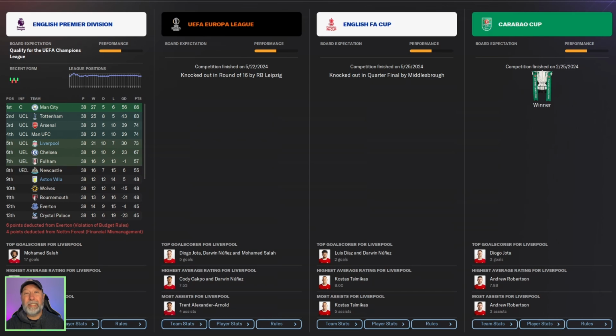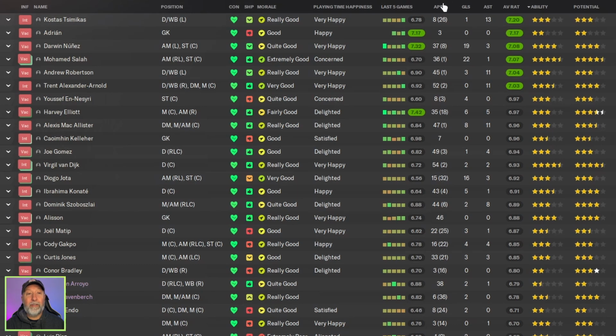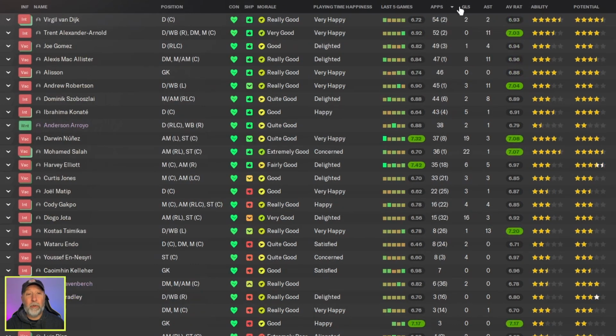So overall, not the greatest of seasons, at least compared to a lot of tactics we've seen so far. Again, anything could have happened. This is just a one-off save, but they do win the Carabao Cup this time around, but that's pretty much it. Squad-wise, yeah, they don't have a lot of green to show for it. It's not too unexpected, to be honest.